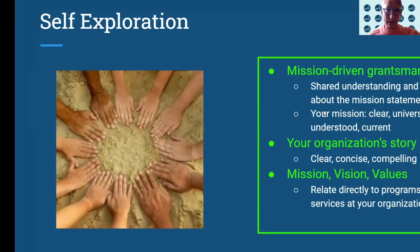Self-exploration is an important aspect as you're beginning your grant writing process. So again, mission-driven grantsmanship: a shared understanding and beliefs about the mission statement that you share with your organization. Your mission has to be clear, universally understood, and current. Your organization's story, also clear, concise, and compelling.